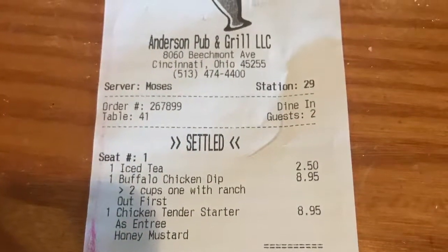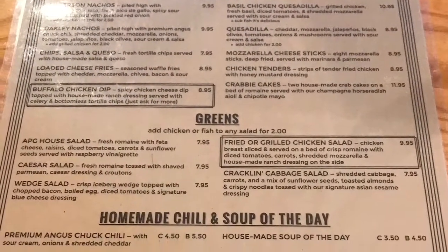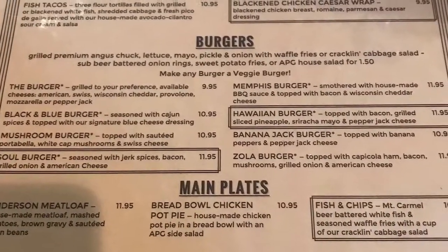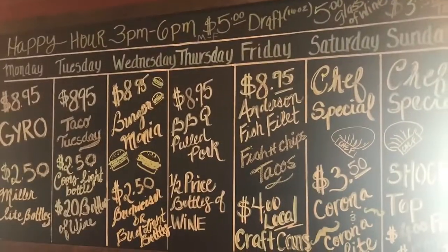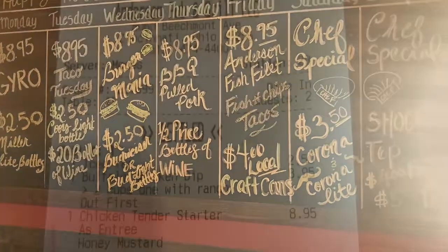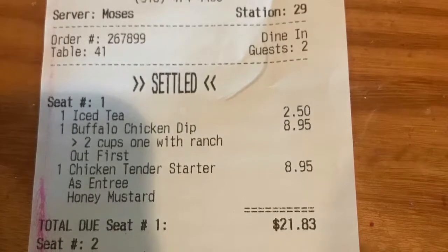With appetizers and most entrees in the $10 to $15 range, Anderson Pub and Grill is slightly in the higher price range for pubs and pub food. While some menu items are definitely worth the slightly higher price, some maybe aren't as much. They do offer daily specials that can really save you some money though. Factoring in those specials, you would have to concede that they're overall at a decent value for what they serve here.